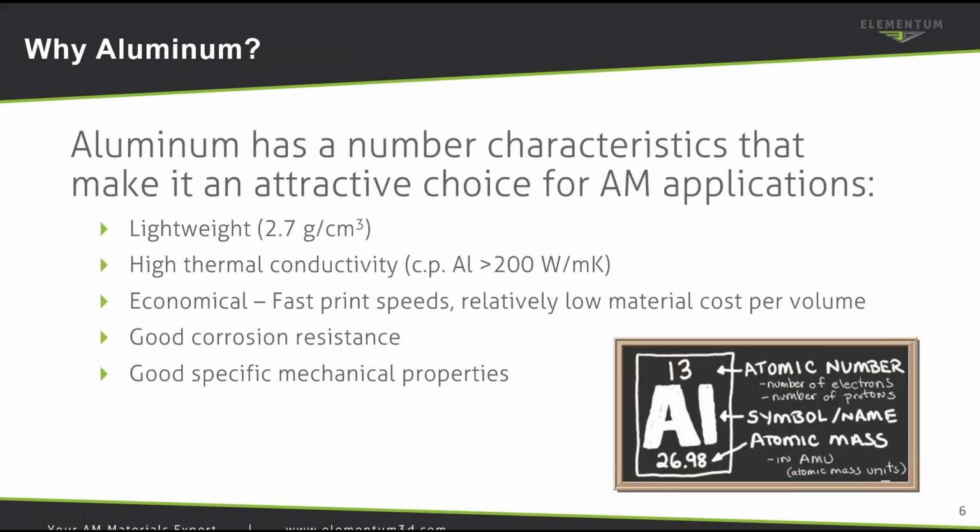So why aluminum? Why would you want to use this metal? It has a number of characteristics that make it an attractive choice for AM applications. It's lightweight at about 2.7 grams per cubic centimeter, has high thermal conductivity, one of the highest metals. It's economical with fast print speeds, relatively low material cost per volume. It has good corrosion resistance and good specific mechanical properties.